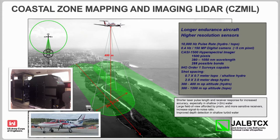Comparing CZMIL to earlier generations of this technology, CZMIL is providing data at a higher resolution, and it is also providing improved data in the very near shore, shallow turbid waters that have traditionally been a challenge for earlier generations of this technology. At the same time, we are maintaining our existing depth capability that we've had with the earlier generations of the sensors.